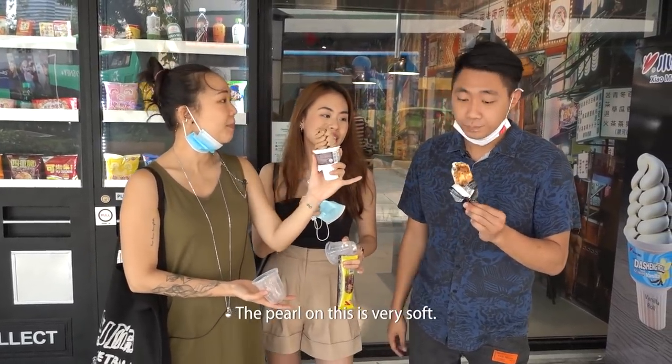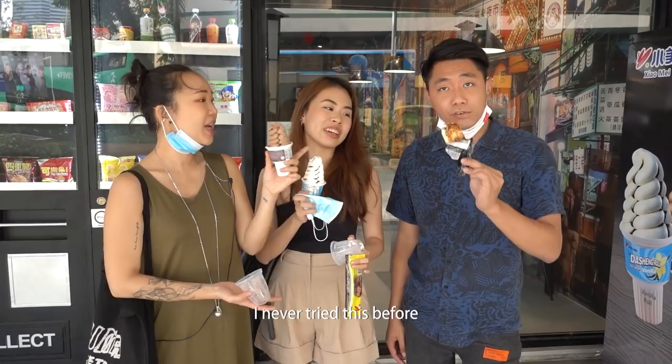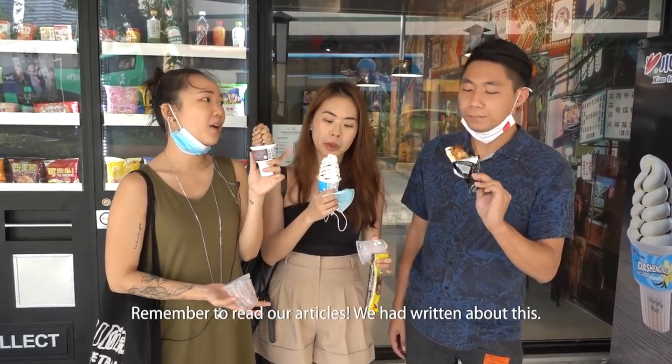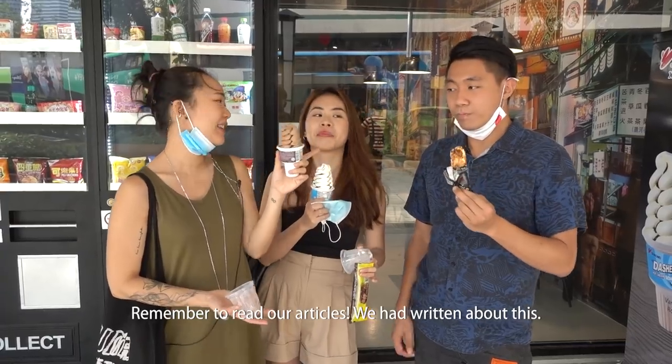Ooh. Wow. So pretty. The pearl is quite soft. This one is the pearl very soft one. Oh, I never tried this before. It's very good. Nice. We wrote about this before. Authentic Taiwanese. Remember it? To read our articles. We wrote about this before.